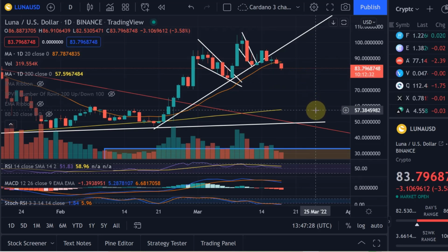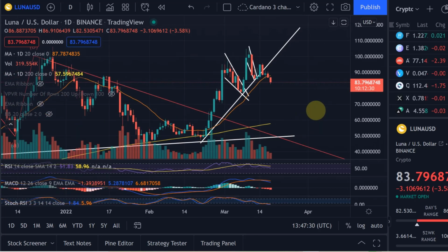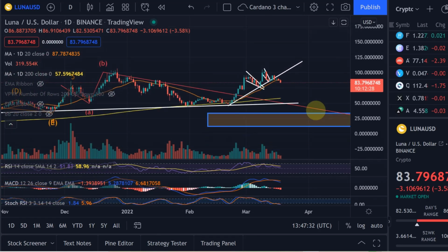I'm still waiting for that sell-off into the blue target area for Terra Luna, which is located here. The minimum for that would be the $34 level. That is my view. I think we still need to get to that level. Terra Luna is extremely late with its correction, and I think it has a lot to catch up in terms of correcting down. It still needs to make that lower low. It needs to get below the low of that wave A here. But to be honest, it did that.